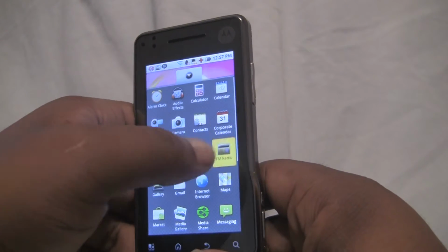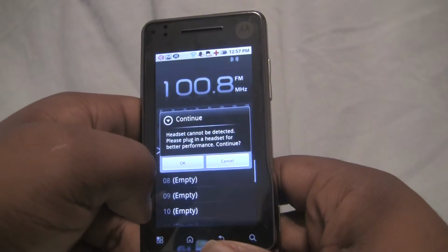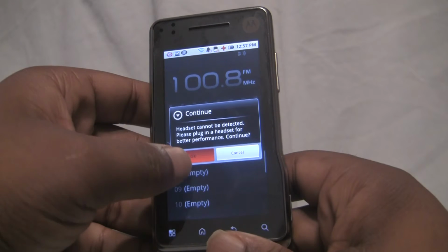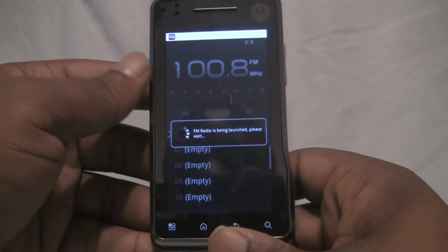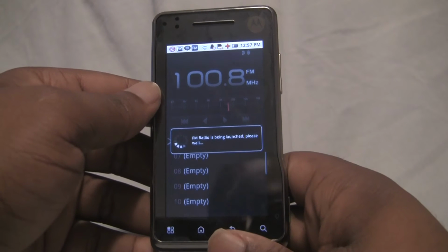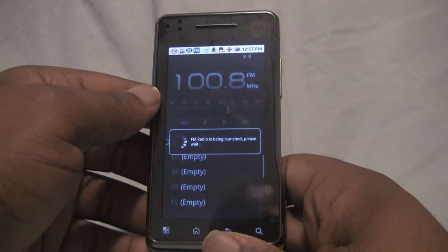You have the FM radio software here, but as you can see, I don't have any headphones plugged in, so it's not going to work because you need those to use as an antenna. We're going to launch it anyway and just show you guys what the software looks like. It actually looks pretty nice.